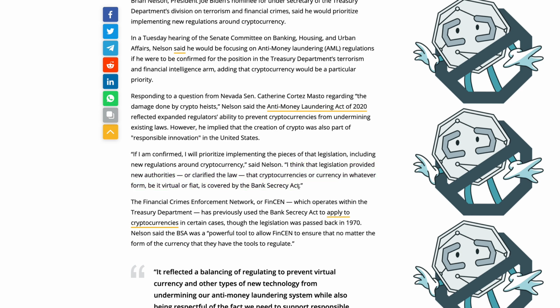So this is coming from Brian Nelson, if he were to be confirmed, looking to really kind of hammer down cryptocurrency regulatory clarity for responsible innovation, as he mentions right here. That's important because the rest of the world has already jumped on board. The United States needs to follow.